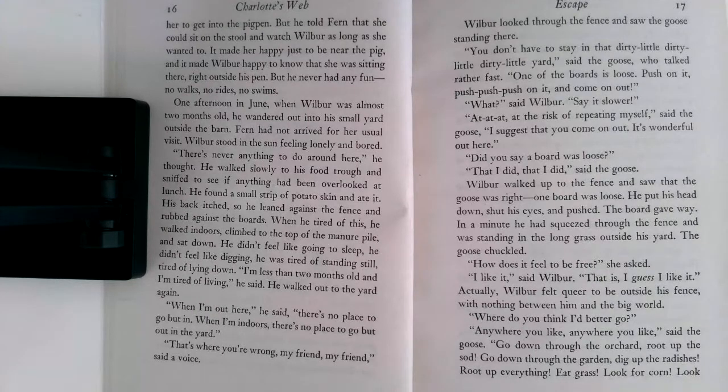His back itched, so he leaned against the fence and rubbed it against the boards. When he tired of this, he walked indoors, climbed to the top of the manure pile, and sat down. He didn't feel like going to sleep. He didn't feel like digging. He was tired of standing still, tired of laying down. "I'm less than 2 months old. I'm tired of living," he said. He walked out to the yard again. "When I'm out here," he said, "there's no place to go but in. When I'm indoors, there's no place to go but out in the yard."